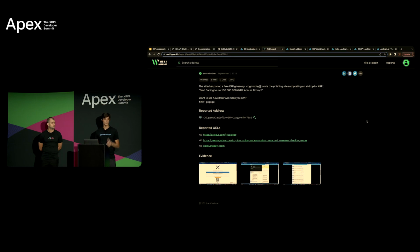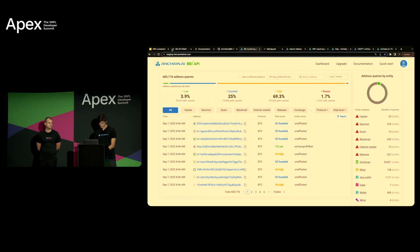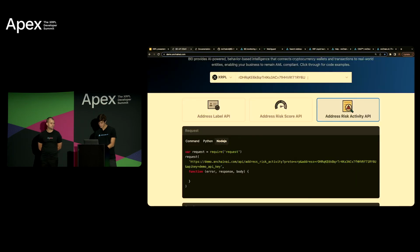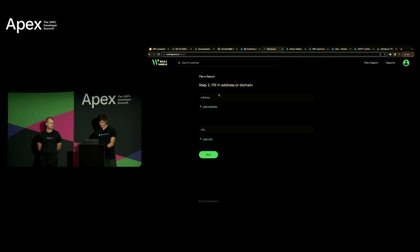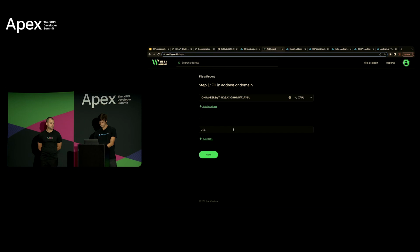We want the community to have tools to report this sort of activity, and tools for builders to integrate this kind of information in their own applications. So this is in a nutshell. To file a report is very simple. You go here, you enter an address, you enter the URL, it prompts you to go next. Of course, I need to find one in this case, but in the interest of time, I won't go too much into details. But let me just find one real quick. I'm just going to be adding this to Web3 Guard. You add it here, and then you take this URL. You add it here, and then click next.